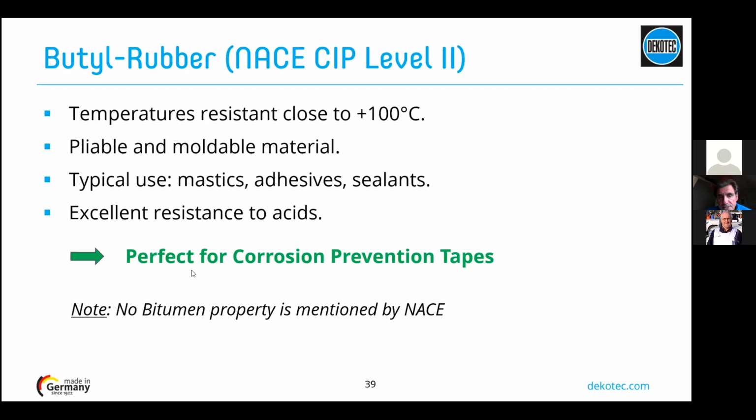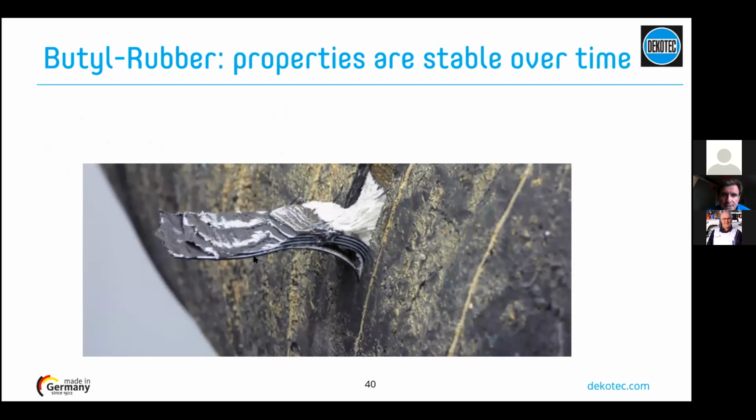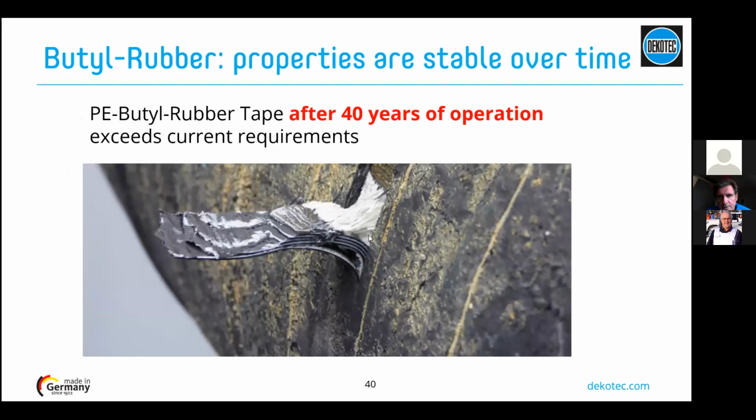Again, please notice that bitumen is not mentioned by NACE as a coating in the NACE CIP level 2 program, and even level 1. So butyl rubber is stable over time, and the best way to demonstrate this is what we discussed 2 weeks ago: the peel test on polyethylene butyl rubber tape after 40 years in operation. We have a very nice cohesive break failure with a peel strength which is still much higher than the current standards. So let's go to the conclusions.